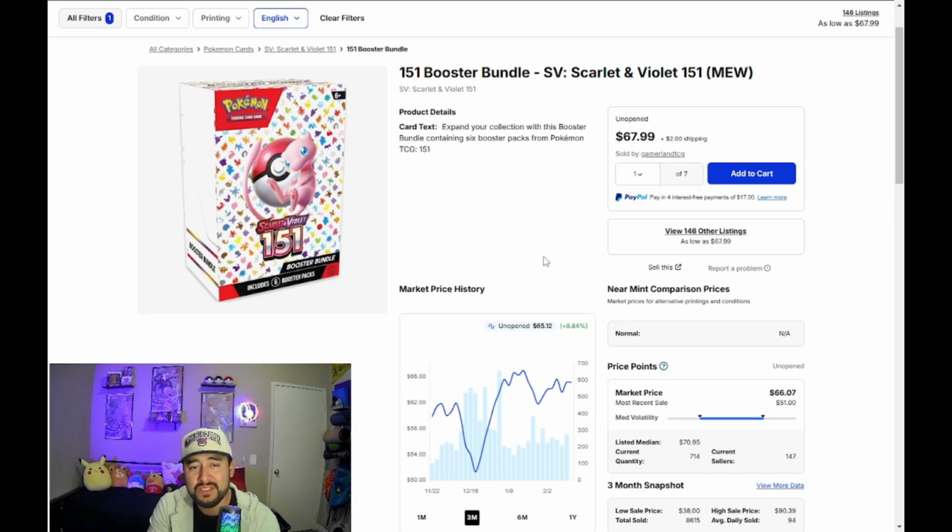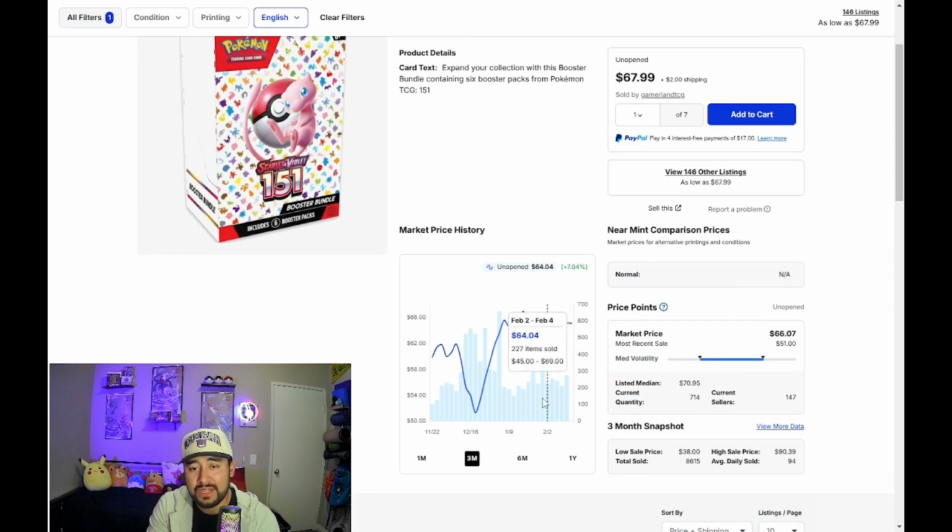All right, next we have these booster bundles, and you might want to wait to see if we do get that restock of booster bundles in the coming month, whether it's March. I think in March we're going to start to see more booster bundles. And that's when you start to see these little price corrections right here. It was selling for $66 each booster bundle.